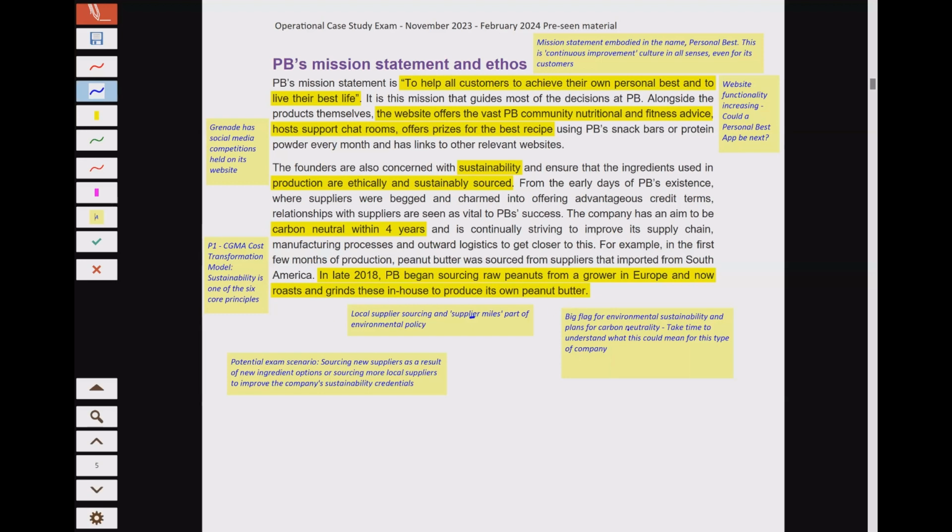So where are we now? Okay, so your big flag for environmental sustainability, and you're going to take time to understand what they could do to make that happen and how they'd measure it and why it's important.